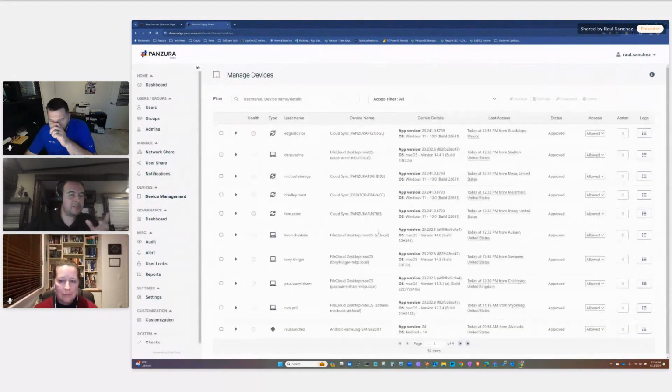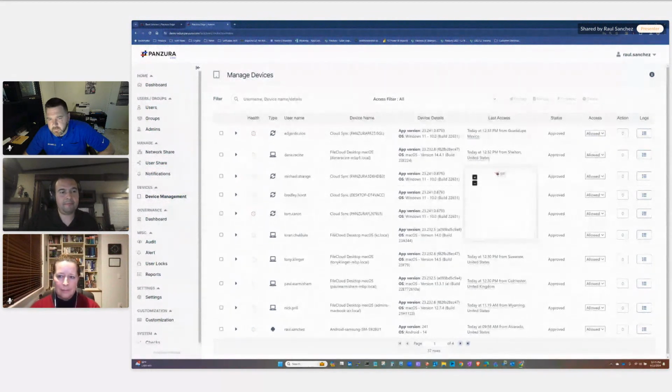Under device management, this is interesting because this will actually show you which users are accessing the environment, what device they're using, what the version is, and when the access time was. If they shouldn't have access or temporarily had to be restricted, I can actually block their access directly from the portal from this view here.